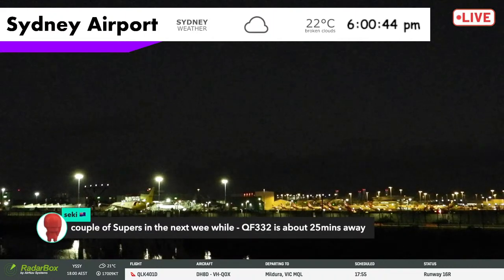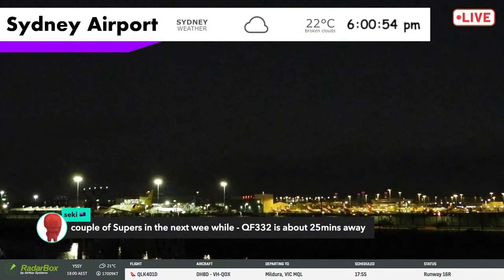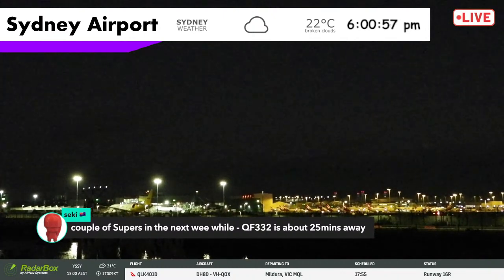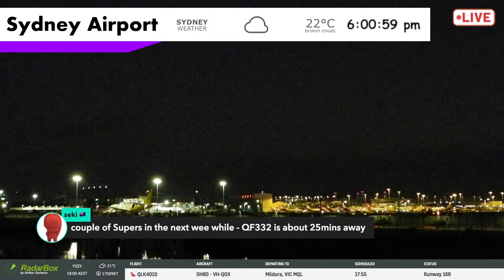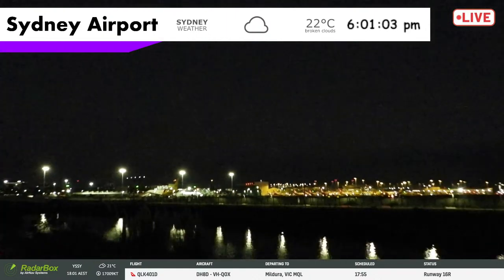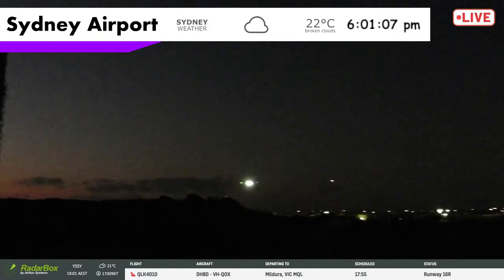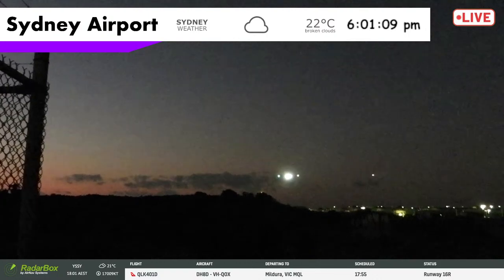A couple of supers in the next wee while. QF332 is about 25 minutes away. Looking forward to that one. And yep, G650 before. A350 leaving at 6:05 PM. SQ242, thank you for that. Round behind us, you guessed it, it's another 737.